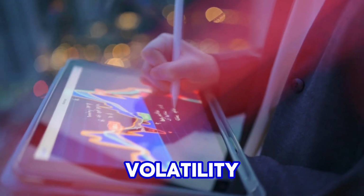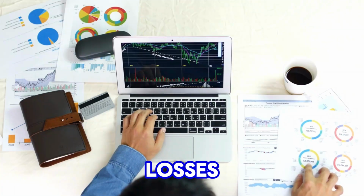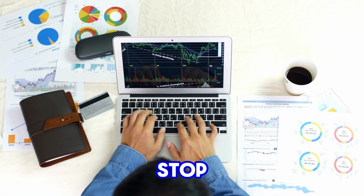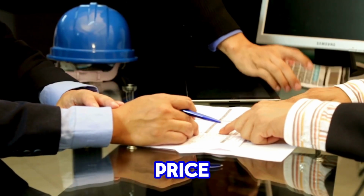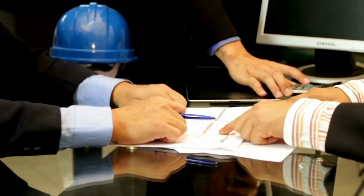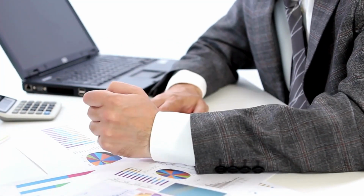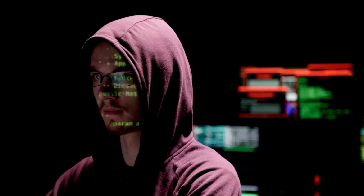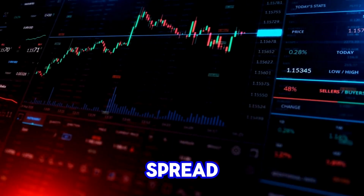Given the market's volatility, it's crucial to protect your investments from significant losses. One effective method is setting stop-loss orders, which automatically sell your Bitcoin at a predetermined price to limit losses. Position sizing is another important aspect, ensuring that you don't invest too much of your capital in a single trade. Diversifying your portfolio by trading different cryptocurrencies can also spread risk.